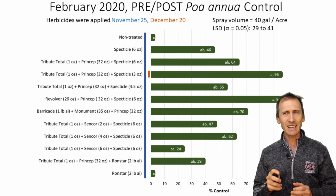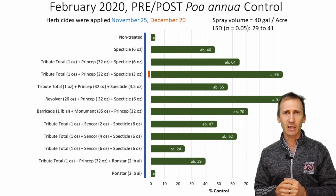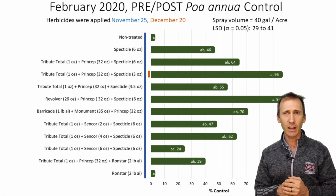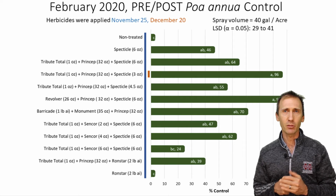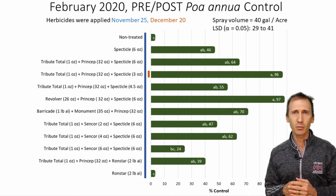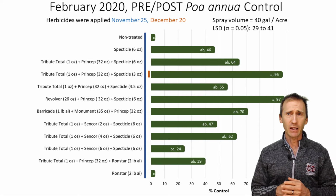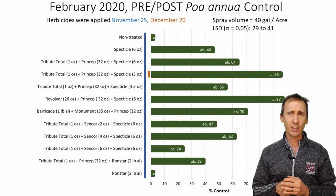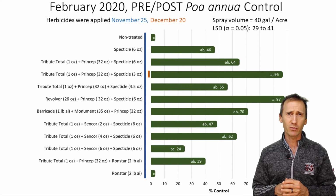So what we see in general looking at these trends is that double up application of Spectacle, even though it was 3 ounces, which is a rather low rate, applied in combination with the ALS inhibitor Tribute Total and the PS2 inhibitor simazine, was a fairly high achieving treatment. That got us 96% control of annual bluegrass, and this was actually evaluated in February of 2020.